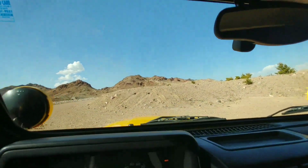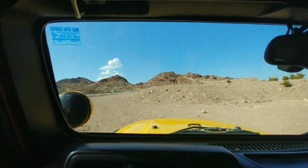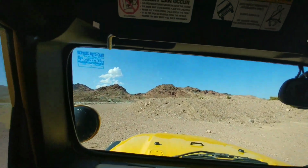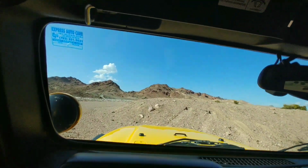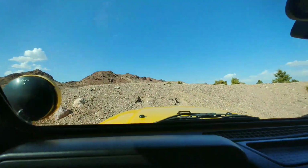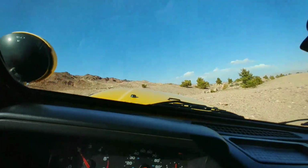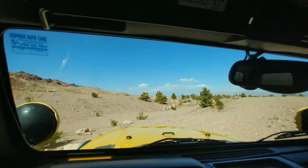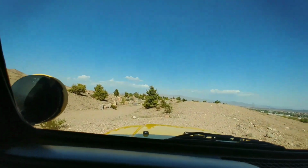Okay. Let's try this again. We'll go up at an angle so we don't have to go so steep on a soft hill. Okay, we'll try this again. Yeah, we're going to go up on this angle right here like this. Oh, now that just worked perfect, didn't it? Leave that blooper in there.